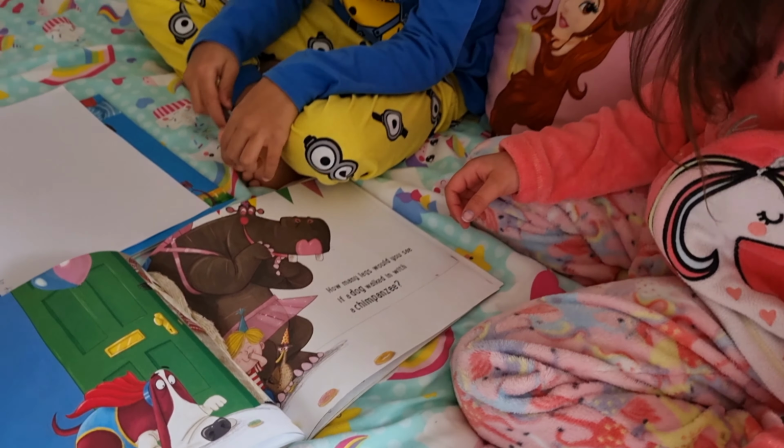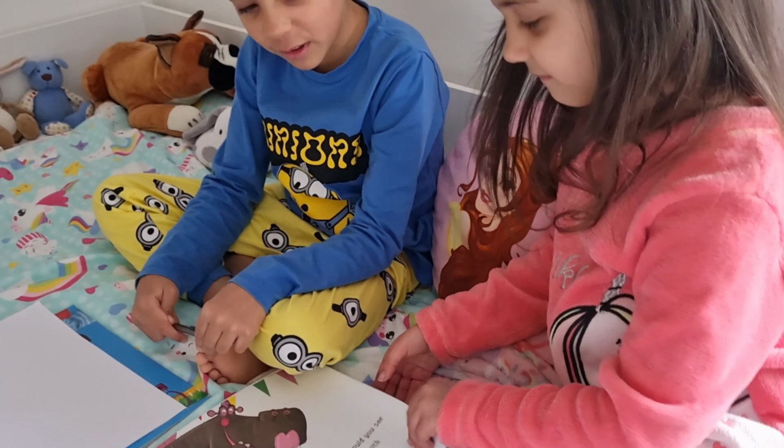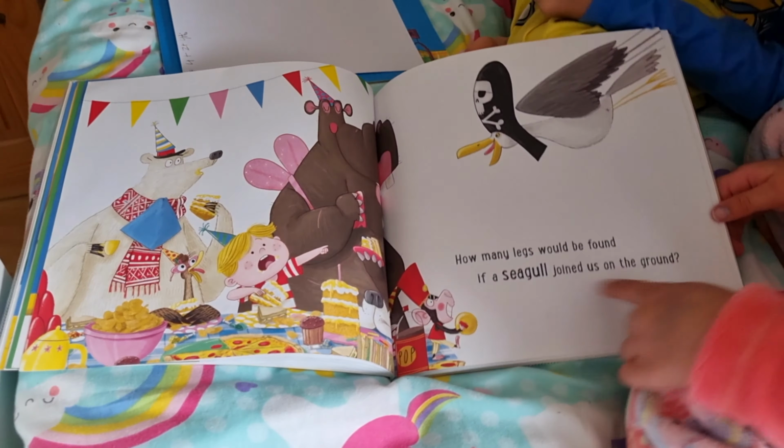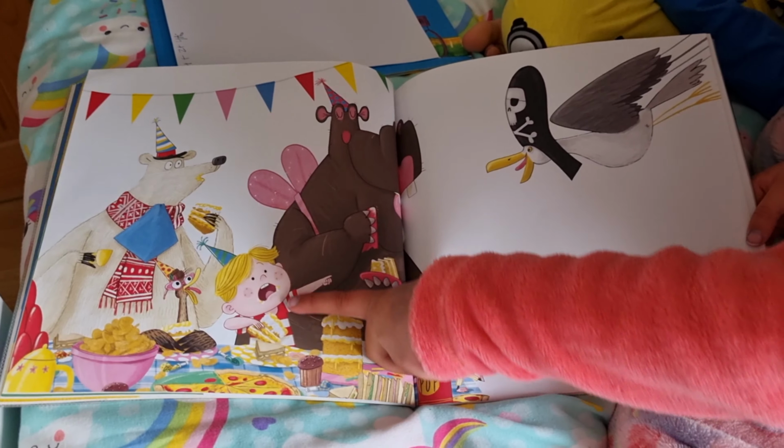Okay, next page. This is the button to make it magic. He's scared of her. Look at him.